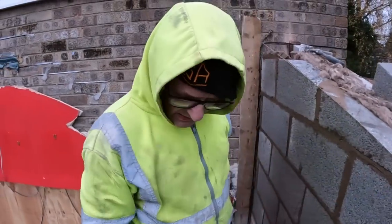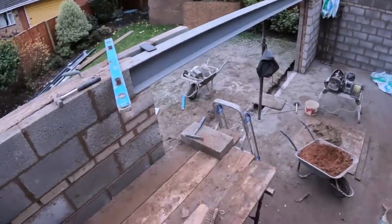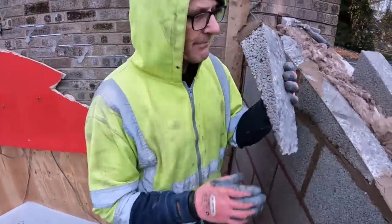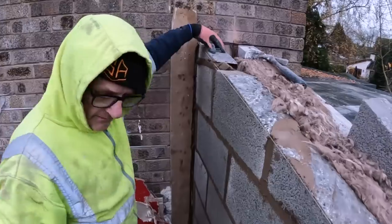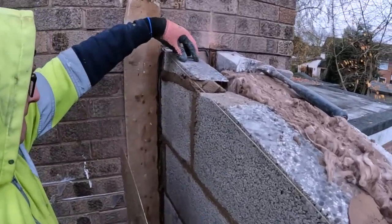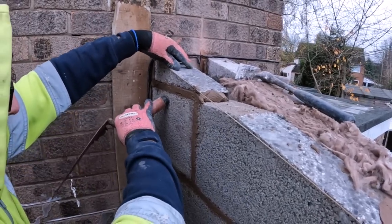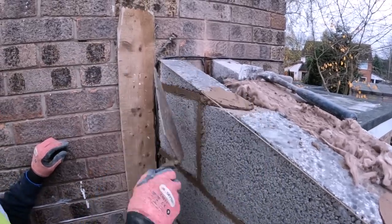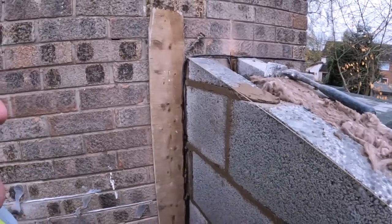Because all the cuts are done. That's not even a cut, is it? That's an off cut. So just pan round. Last piece. Boom. Lunchtime.